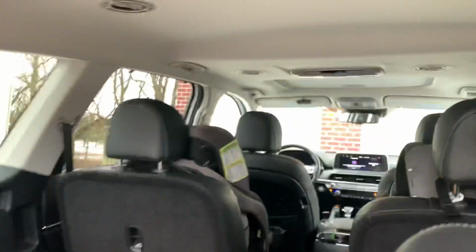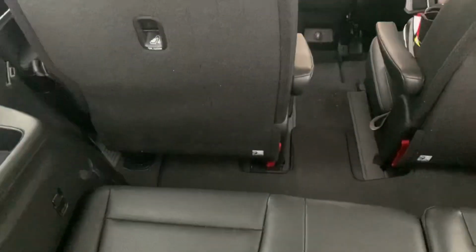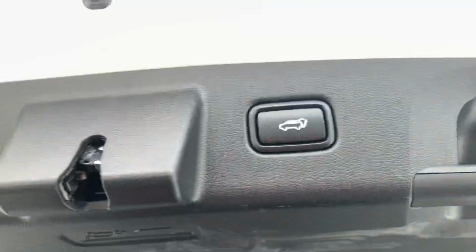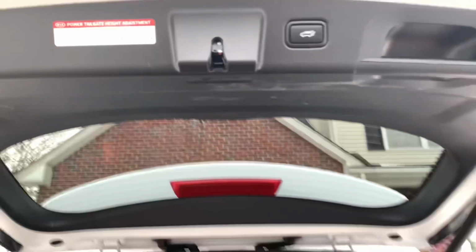And here's the left and right automatic fold for the middle seats if you're putting something big in. Sorry for the shaky camera. I'm doing this all with one hand, but it is pretty convenient, pretty easy. Flip those headrests back up, and you can see there's a lot of space here. My 12-year-old is about 5'2". She has plenty of leg space, loves this back seat. It's 3 seats actually. There's a little button here to close the back.